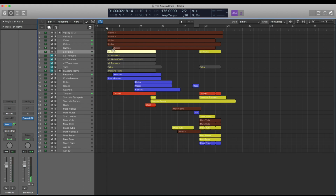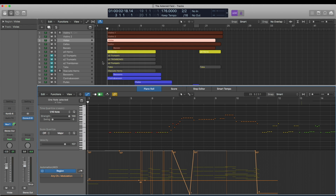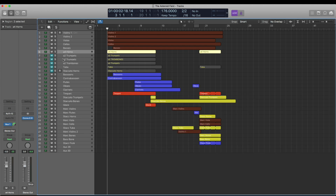So there we go. They're in the middle to high register of their instrument. So they're filling in the middle gap that the violas would sort of fill in as well. But obviously they're not strong enough to do that. It wouldn't be strong enough, especially having 4 horns as well.